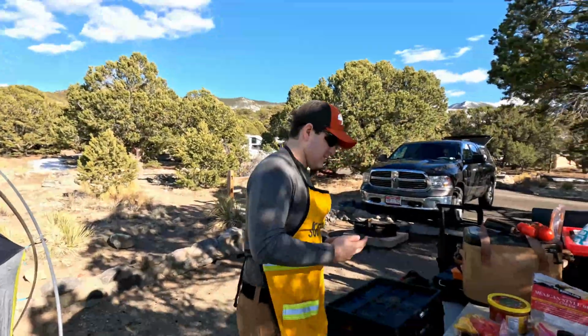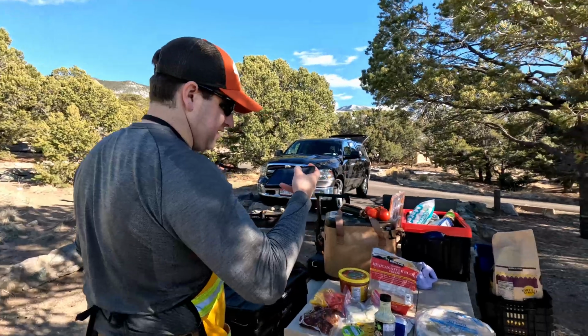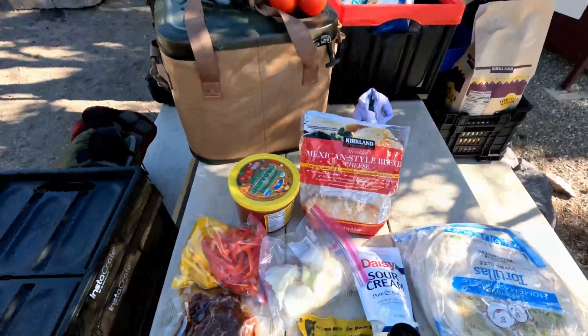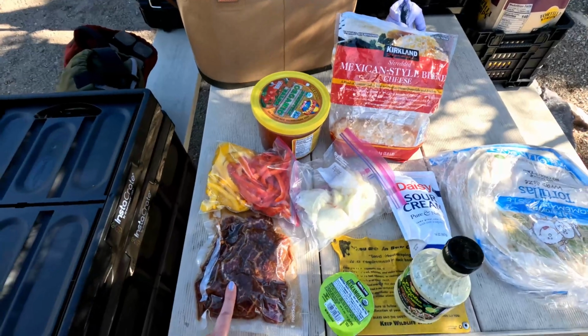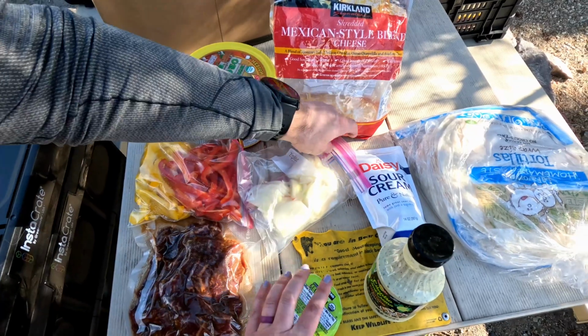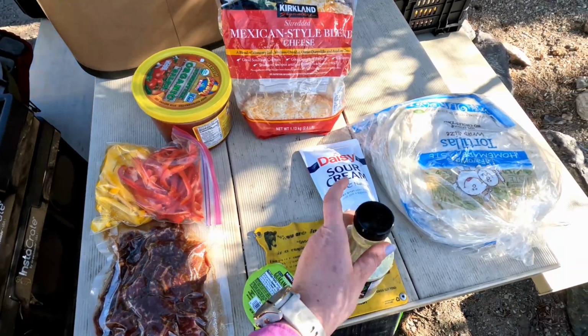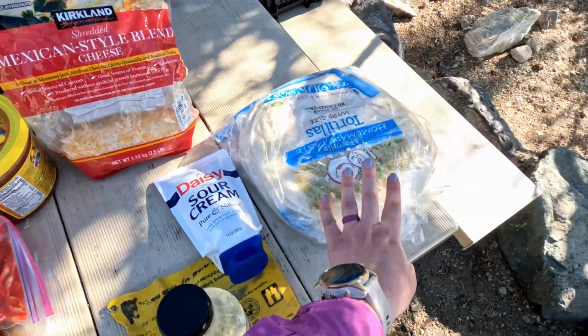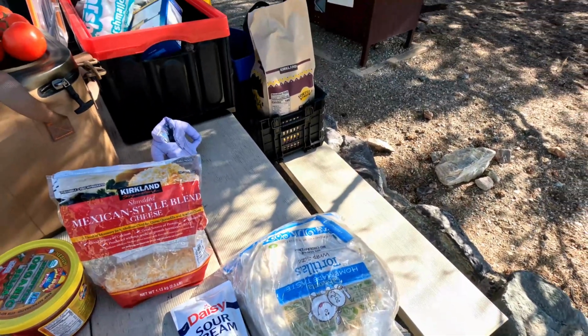Here's Chris and his funny apron, taking a picture of our food. Fantastically meal prepped. So this is our meal prep. We're having fajitas tonight. So we have pre-sliced marinated steak, bell peppers, onions, guacamole, cilantro lime crema, sour cream, cheese, salsa, and tortillas. And we also have some tortilla chips.